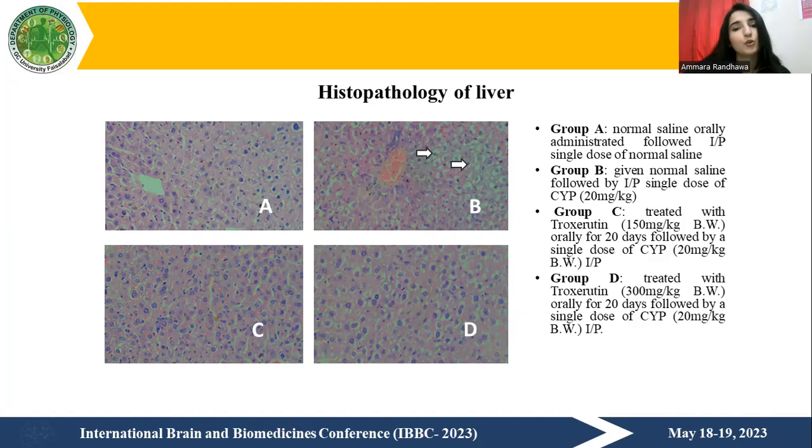Groups C and D both show relatively less ballooning degeneration compared to group B. The hepatocytes in these two groups are not near normal, but they are less damaged than group B. So it means that troxerutin at both doses did have an effect here.